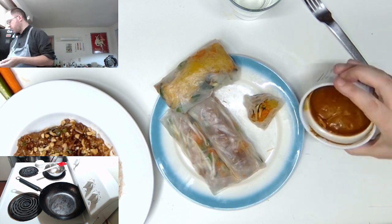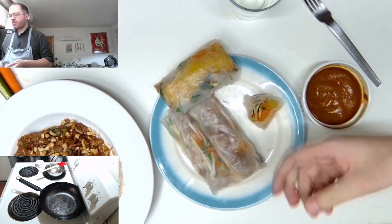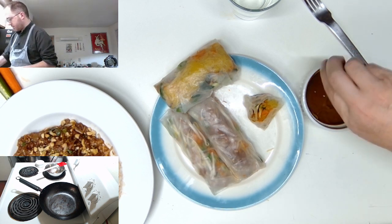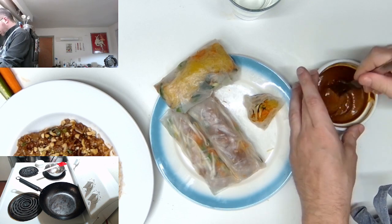Our sauce here is a little bit too thick. I end up having to scrape into it. I actually think I should add a little bit of water to the sauce just to make it a tiny bit thinner. Because I want to be able to dip. I don't want to have to scoop the sauce. So let's do that real quick.